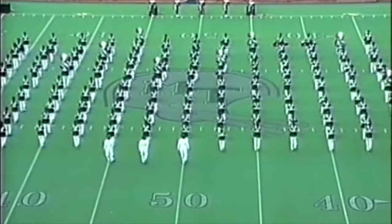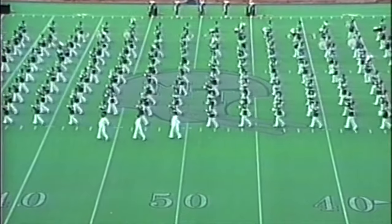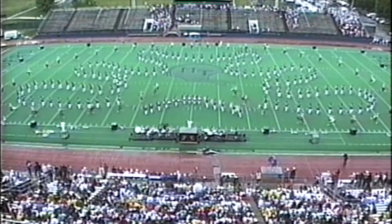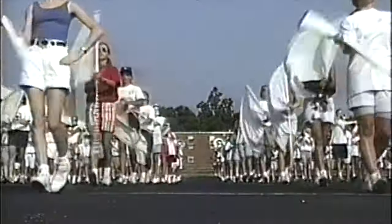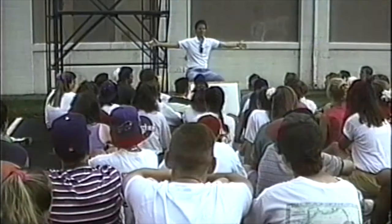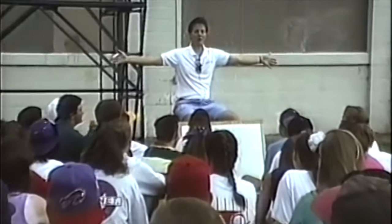This is precision marching at its finest. The Lafayette High School Band is considered to be one of the finest bands in the country. They've earned their outstanding reputation through a rich tradition of hard work and an intense dedication to the basic fundamentals of music and marching. The driving force behind the Lafayette Band is its director, Stephen Moore.